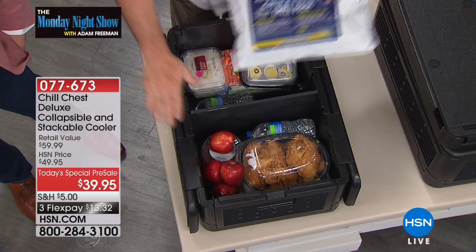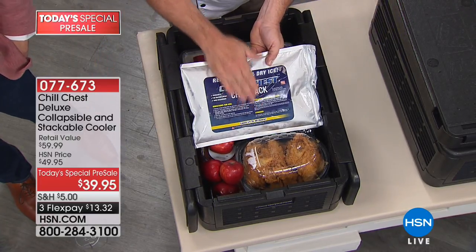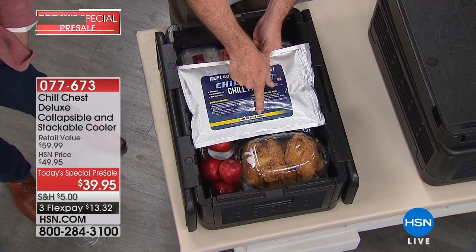This will keep everything cold for up to 5 hours with no ice. But let's say your trip's a little bit longer. We're going to give you our Chill Chest Chill Pack to pop inside, and this lasts up to an additional 48 hours. Oh my gosh.